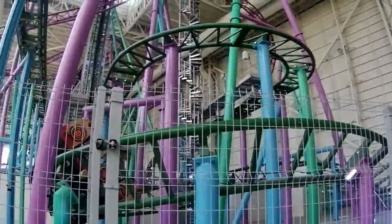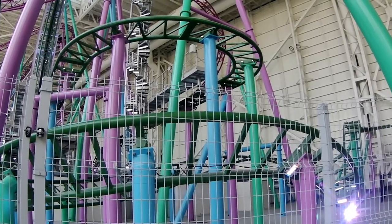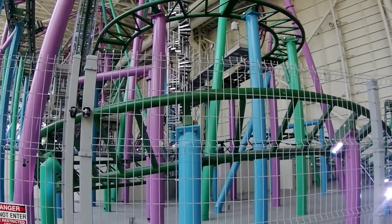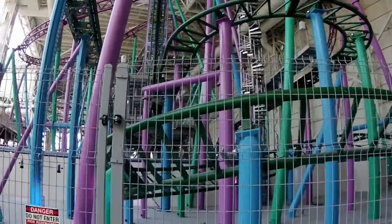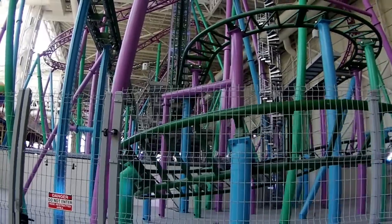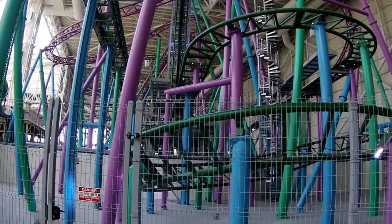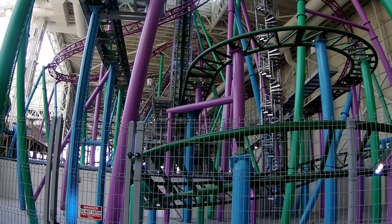Yes, ejector airtime on a Gerstlauer. The main focus is inversions, but when you hit that airtime hill, you just fly out of your seat. You have an over the shoulder restraint, so it's not quite as good as it could be, but it still delivers some insane airtime, which is a reason to definitely try to get some room.